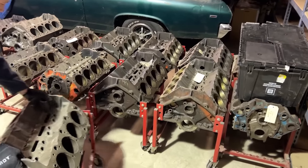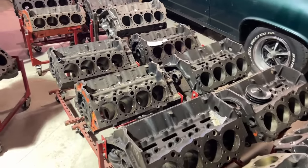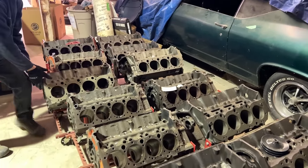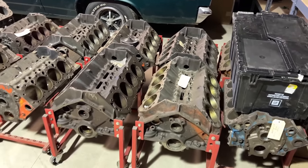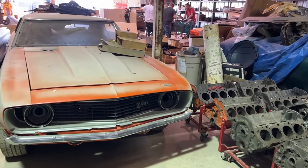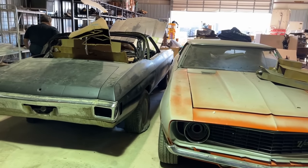This is a group of mostly DZ blocks, and there are a number of big blocks here too, 396s and 454s, but the majority of all these blocks shown here are DZ blocks, which as you well know, come in all the Z28 Camaros. I've never seen so many DZ blocks in one place.